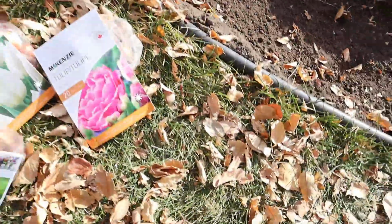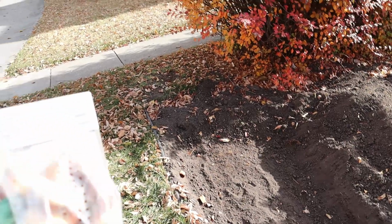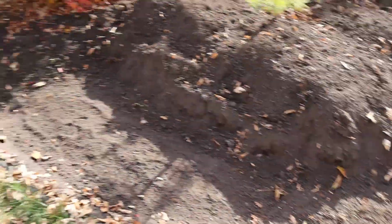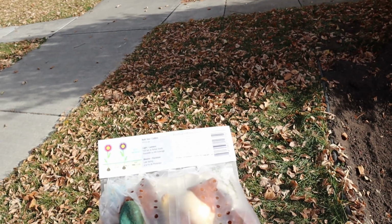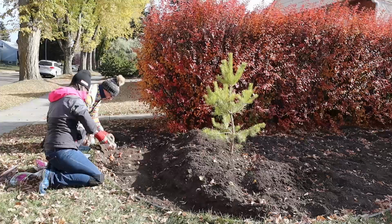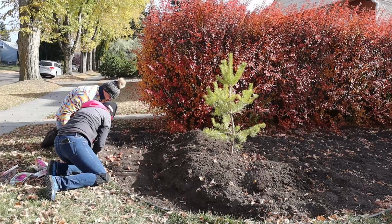Oh, maybe we should say how deep they should be planted. Should be planted probably about 6 inches. That looks like 4 to 6 inches. So I dug it probably about a good 6 inches. I've heard that if you dig them 6 inches, then the squirrels don't get to them. Oh, really? We'll dig them a little bit deeper. Nice, that'd be good. Like that. Can't believe we're gonna make the world's best soup after this.